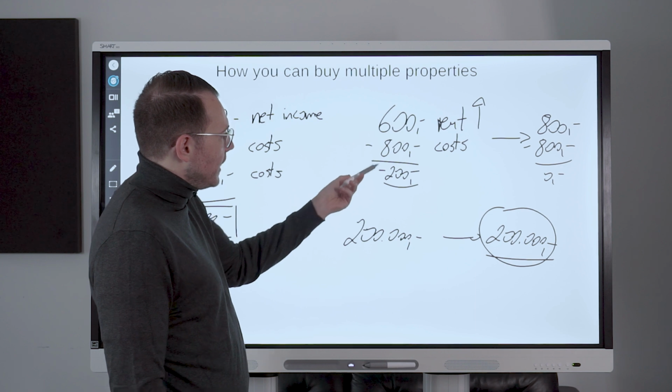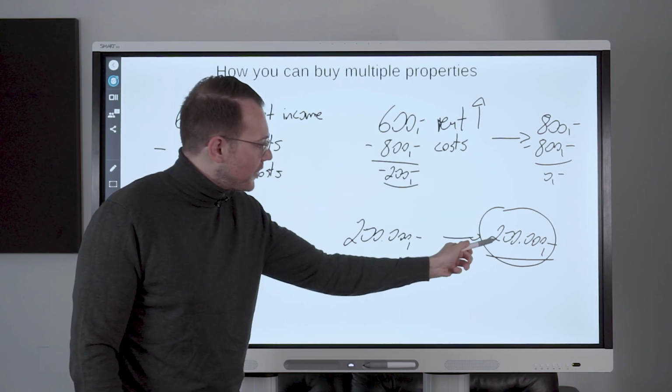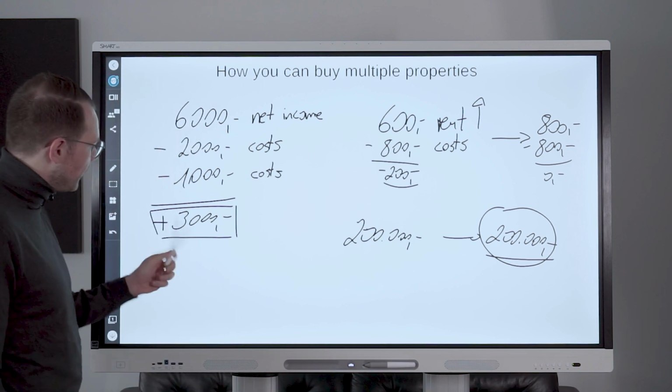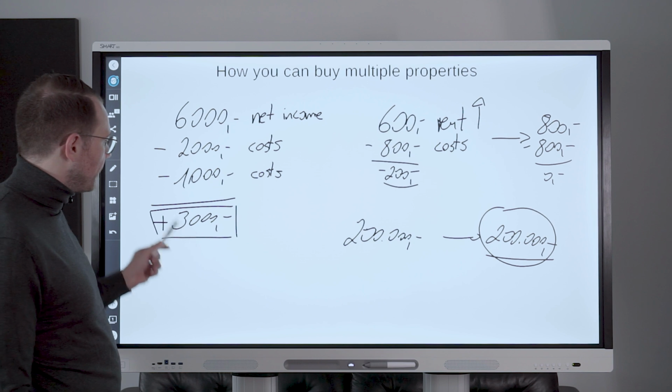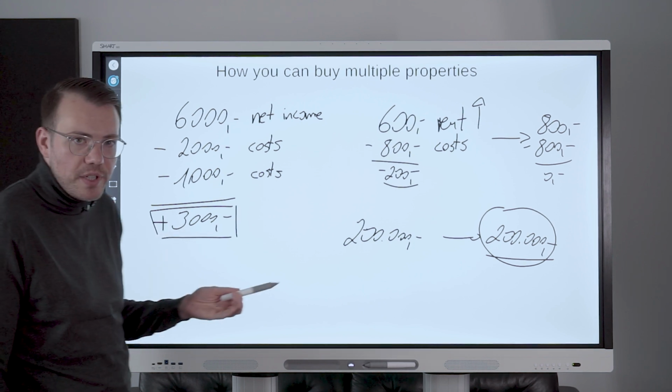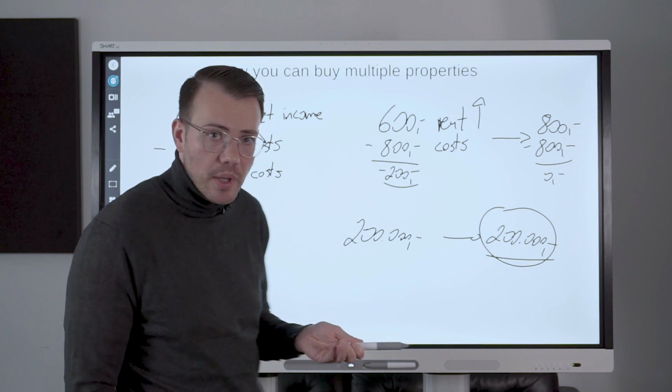So you see here, it is actually not a problem for the bank, because the bank doesn't have a risk here, especially because you invest 600 euros from 3,000, so they don't see any problem giving you another loan.